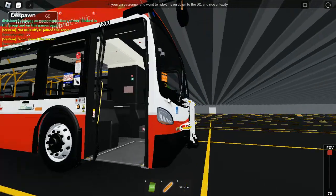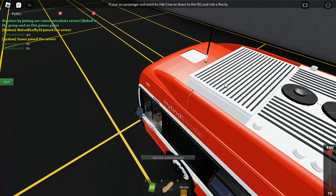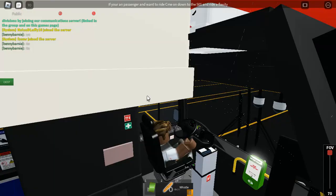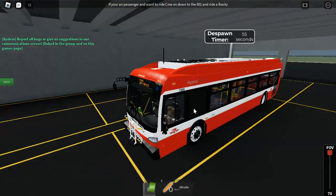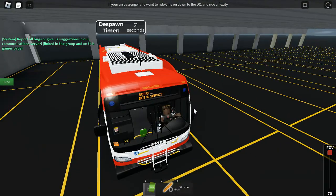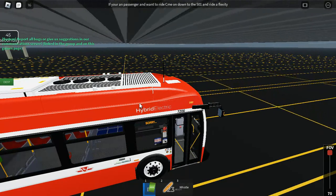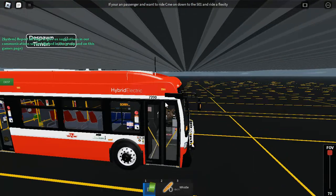Will this work? Will this work? Man, no more missing values. Watch this. It's muted. I don't know why. It's one of the buses from Minico. I love these buses. They're brand new. That I can even drive it.